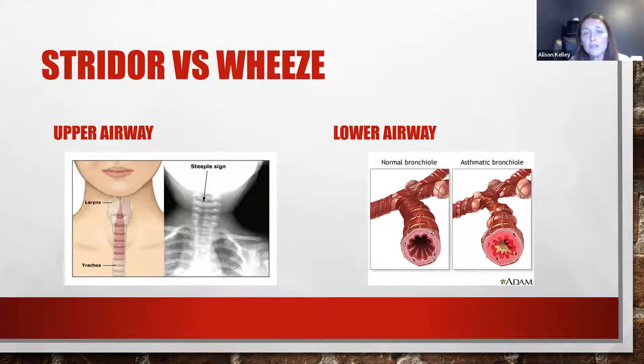So we're not afraid to give back-to-back albuterol or Duonebs. We're not afraid to start them on continuous albuterol for a few hours because it's what they need to help decrease that inflammation and open up their airway. And these kids also get steroids. We can use mag sulfate to help open them up. So we use a lot of bronchodilators and smooth muscle relaxers to keep asthmatics open so that they can breathe.